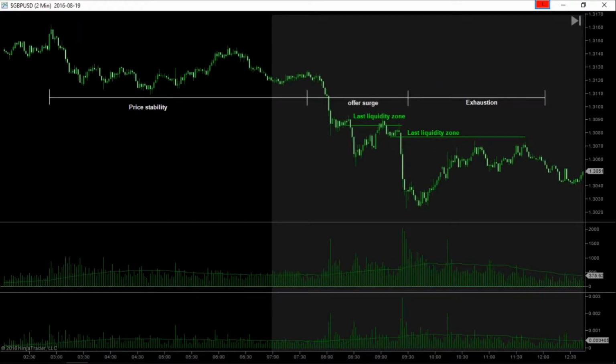Here we have the pound, and you see the same sort of thing. We're looking at a 2-minute chart, and we'll just go up the time frames, and I'll show you this sort of thing happening over and over. So you have an area of price stability, where price is relatively stable. You have a calm, quiet market, no real stimulus coming in. You then have an offer surge. In this case, we had two. We had one come down here, and it draws back into liquidity, and another offer surge, and right back into liquidity.